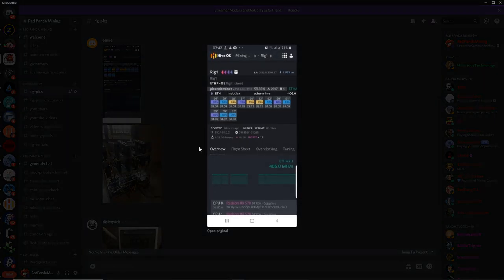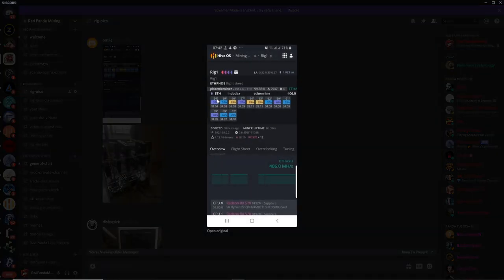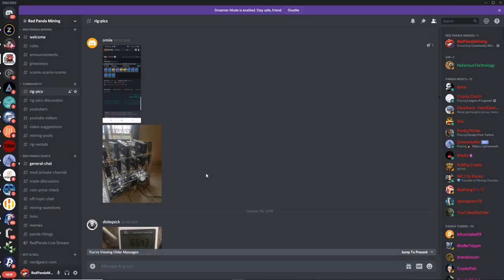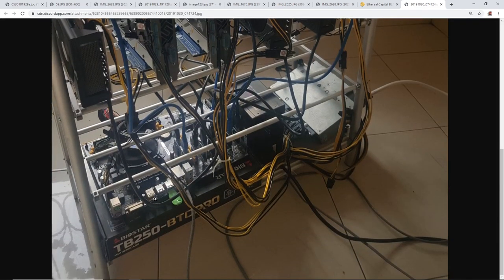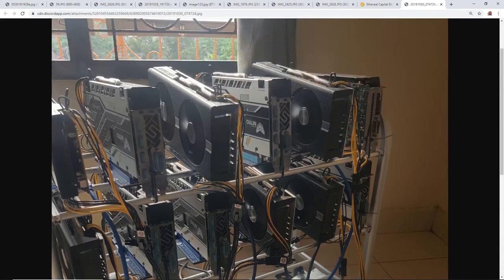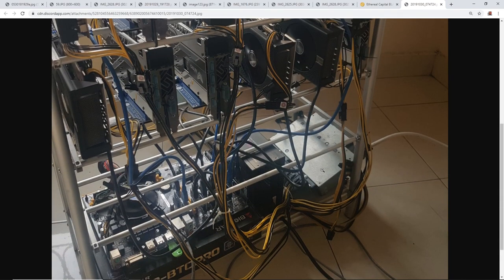All right, continuing, my friends, we got Omli. What is up, man? We got some Phoenix Miner action here. 406 mega hash. Looks like you got an RX 570. And here's your build right here. Very nice. Looks like a custom shoe rack of some sort, but looks like you got all AMD GPUs here. Very nice. Oh, I can tell you have a 2400-watt Dell. Or, is it a Dell?